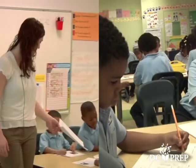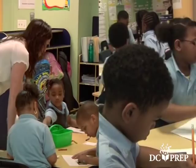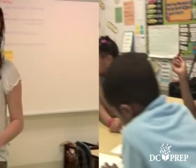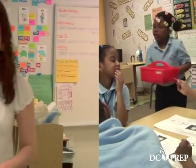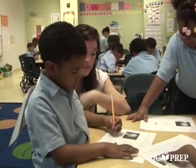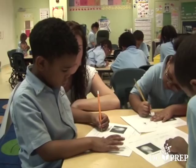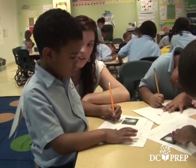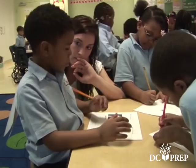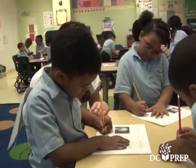Good job, Dior. Love it. Oh my goodness, this table is rocking it. Sean, what words did you hear that helped you? Girl. Okay, you can write the word girl. That did help you make a picture. Did you hear any adjectives or describing words? Like, what about her dress? Did you hear anything that described the dress? What color was her dress? One of the girls is purple. That's a describing word. You can write that down. Sound it out.